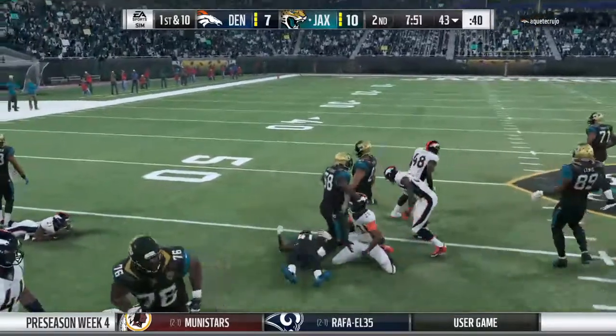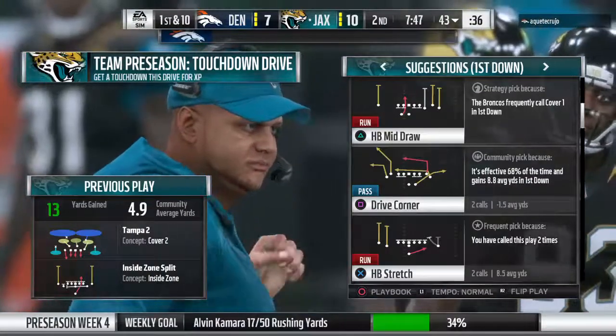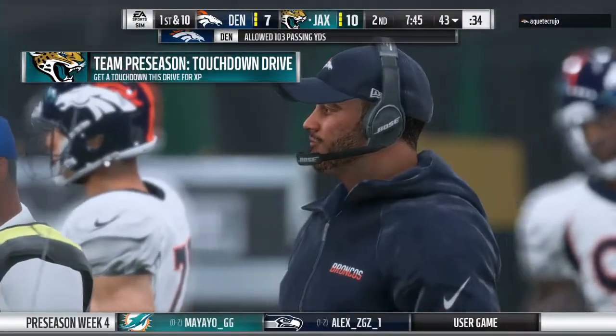I don't know if that helped him at contract time. You could have kicked that one through. I don't know about that. Toe bash. I don't know about that. Super toe. That one good for a gain of 13 for Jacksonville and a first down.